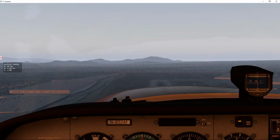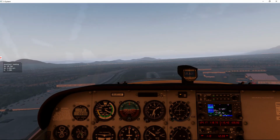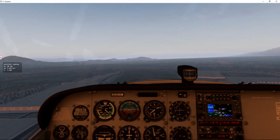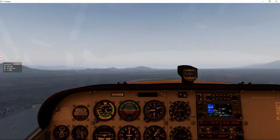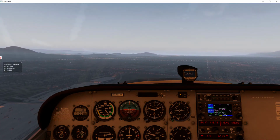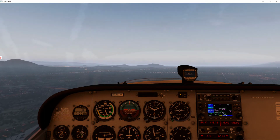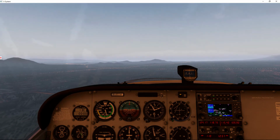Clearance, King Air 4159 Romeo 8 at Signature with Uniform for IFR to Palm Springs. 4159 Romeo 8, Santa Barbara clearance, good evening. What's your equipment suffix? You have GPS on board? Yes sir, the suffix Golf. 4159 Romeo 8, thanks. You're cleared to the Palm Springs Airport, Quang 5 departure, then as filed. Climb via Citix and maintain 3000. Departure frequency 120.55, squawk 5264.